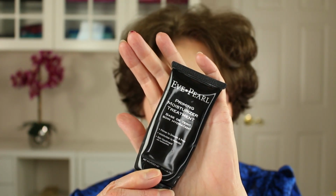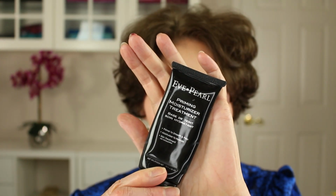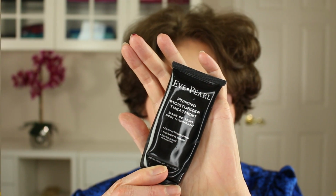Oh, and I don't want to forget, I also used a fabulous face primer, which I really love and I keep going back to, from makeup artist Eve Pearl. It's her primer moisturizing treatment. In fact, I just had to order another one because I'm running very low.